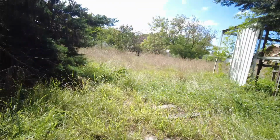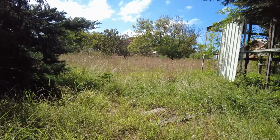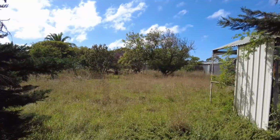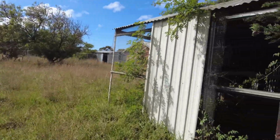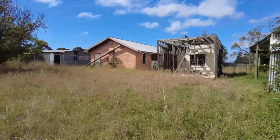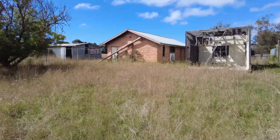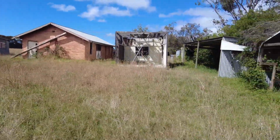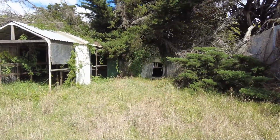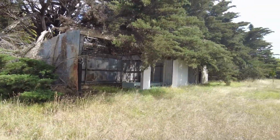And just back there, I'm going to have to turn the camera off so I can squeeze through. So that's me squeezed through. And is this a neighbouring property that's caught up with the demolition? Could very well be. So we've got a brick property, or a brick building there. Quite a number of sheds. That's the little hole I climbed through. A few more sheds.